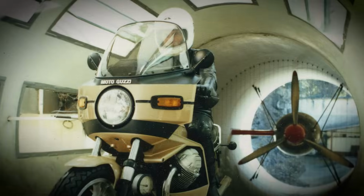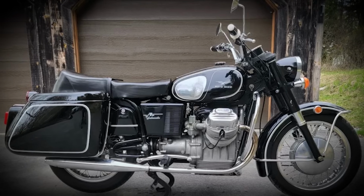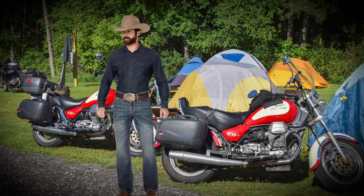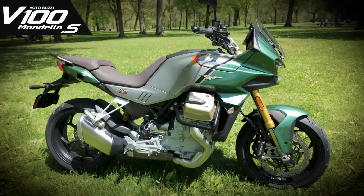Remember, this is a company that built a wind tunnel in 1950 in their own factory, and then completely ignored aerodynamics for the next 70 years. But now, after years of lingering behind like your uncle still wearing bootcut jeans, something has happened. This is the new Moto Guzzi V100 Mandello S.